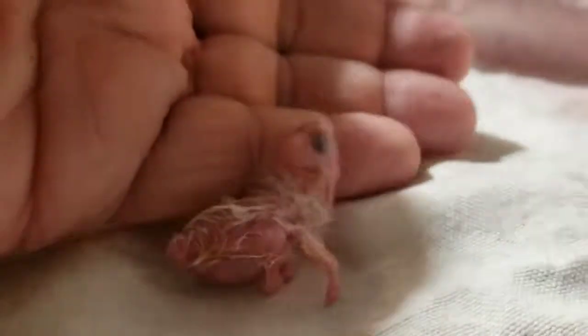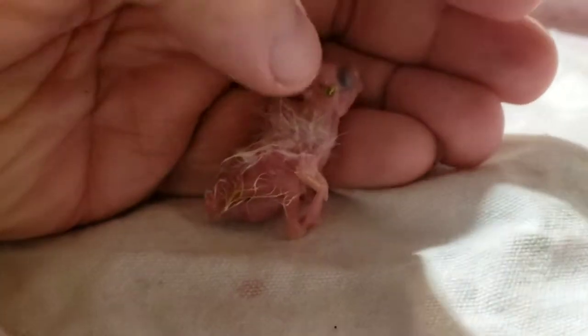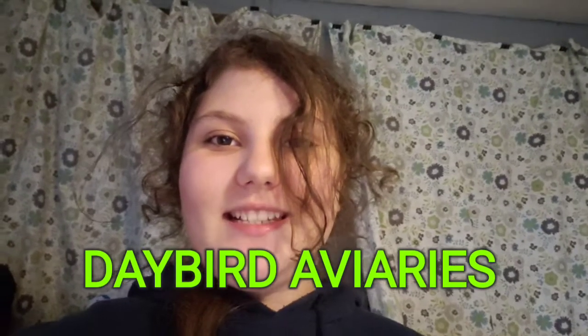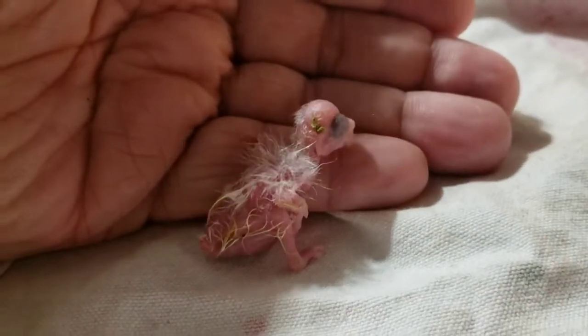Friends, look at what we have. It's a tiny little baby cockatiel, and it hatched yesterday. Welcome to Day by Day viewers. It's got some yucky stuff on it, but that's okay. It's going to come off.